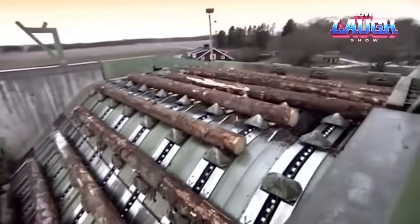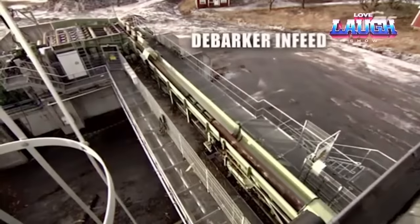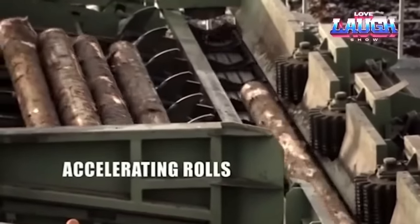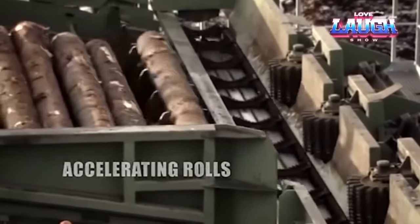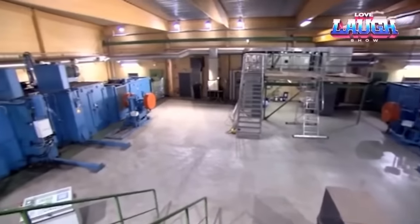The VK8000's intelligent control system adapts to each log's diameter, optimizing the debarking process. With a throughput capacity of up to 35 logs per minute, this machine is not just efficient, it's a game changer for high-volume timber processing.